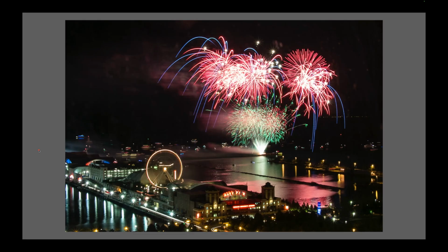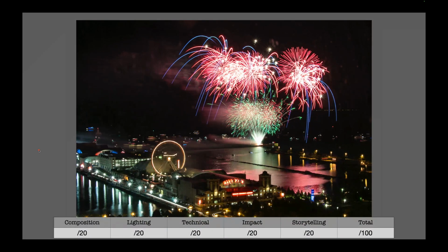We are starting off with a fireworks shot. Nice long exposure. Let's get into it. Compositionally, I'm going to give this an 18. I like the fact that it's a different perspective than what you often see in fireworks scenes. We are clearly up high at some distance. I would maybe consider it an environmental fireworks shot, because we have a lot of extra stuff over here. Navy Pier, clearly we're in Chicago for this one. Adds a different element that I find refreshing.